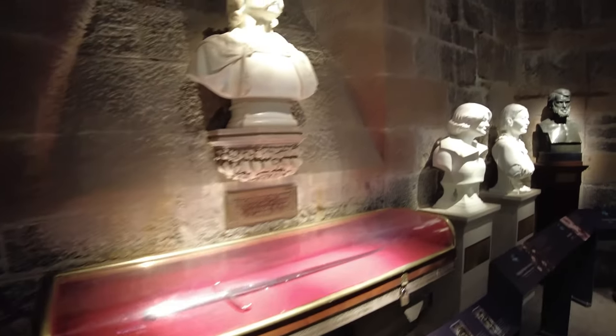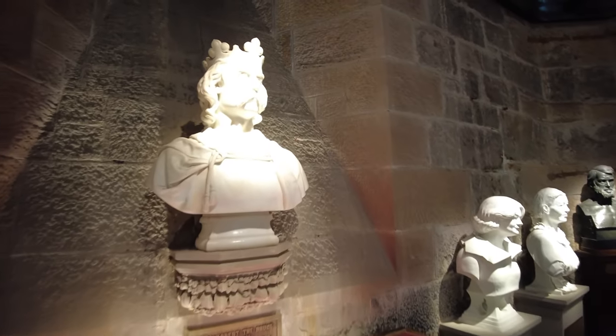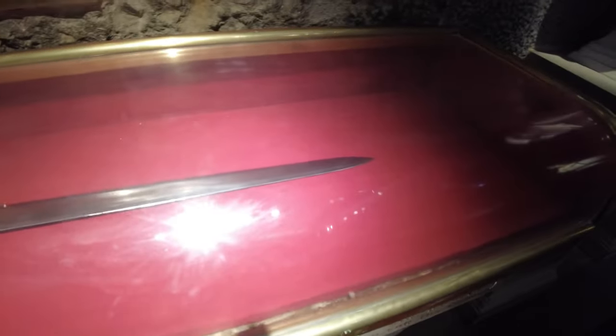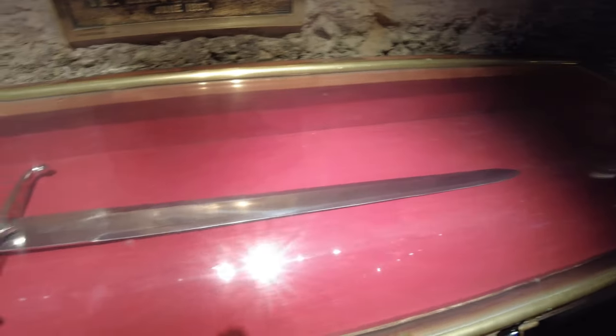There's King Robert the Bruce. There's a replica of his sword. Now that looks like a real warrior sword that you would think would be on the battlefield. The William Wallace one looks too big, it looks too skinny. That looks like a real one.